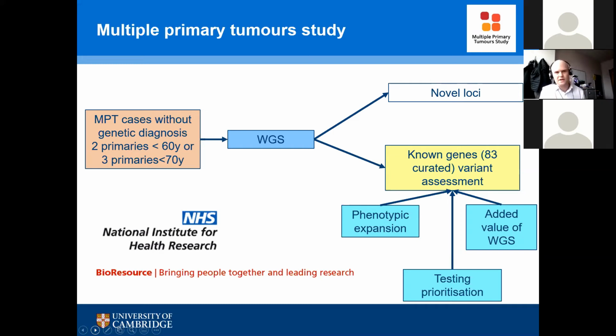And our aims with this were multifold. It was partly to look for novel cancer predisposition genes. I'm not really going to talk about that side of things today, but we were also looking at a known list of known cancer predisposition genes, and we curated a list of 83 that were based on the current literature, and those are consistent with an adult presentation. We filtered those variants and assessed them with ACMG criteria as we could, as they were interpreted at the time.